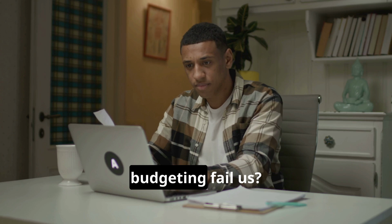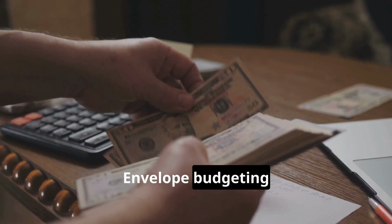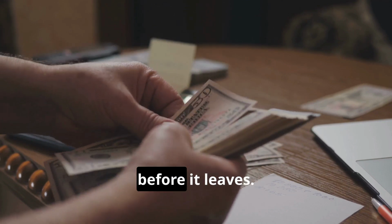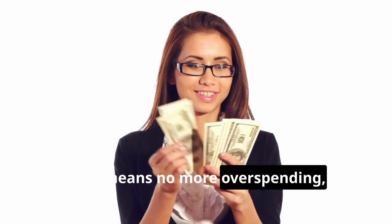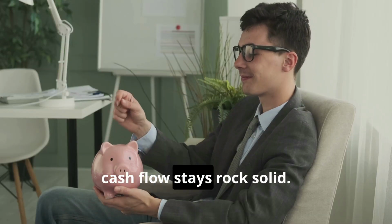Why does traditional budgeting fail us? Because it only tells you where your money went. Envelope budgeting lets you tell your money where to go before it leaves. That means no more overspending, no more "can I afford this?" panic, and your business cash flow stays rock solid.